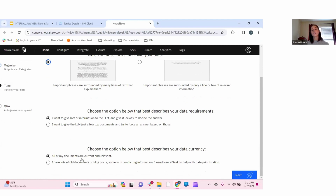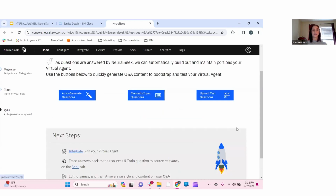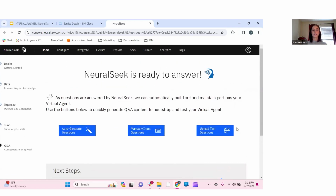The second option describes data that might be a bit outdated or have some irrelevant information. And this is useful if you have blog posts in your corporate data. And selecting this will let NeuralSeek know to deprioritize some outdated sources and prioritize more relevant ones for our answer generation. So I'm going to save these answers and just click Next to move on to our final screen here, where NeuralSeek is ready to begin answering.